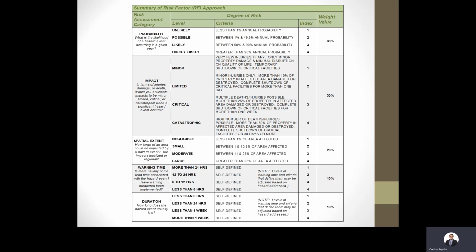So this is the risk factor assessment tool. This is provided straight from the Federal Emergency Management Agency and is used for almost any hazard mitigation plan that exists out there, I'd say. So we sat down as a local planning team and we looked at each one of these categories you see on the left: the probability, the impact, spatial extent, warning time, and duration. We then moved over to the next category. So probability, is it unlikely, possible, likely, highly likely? Impact, is it minor, limited, critical, catastrophic? Spatial extent, and so on and so forth.